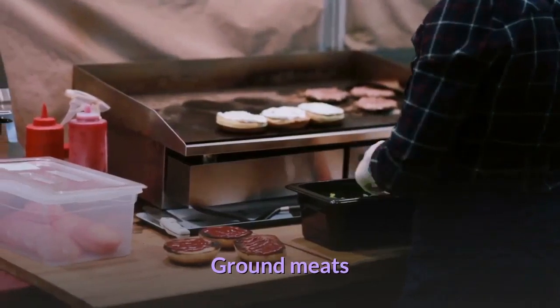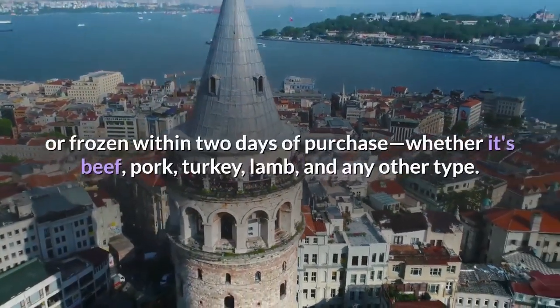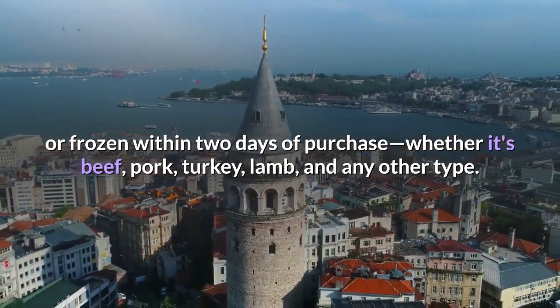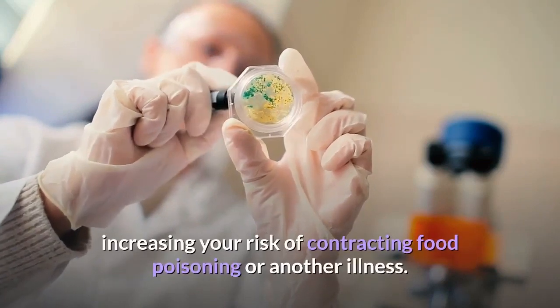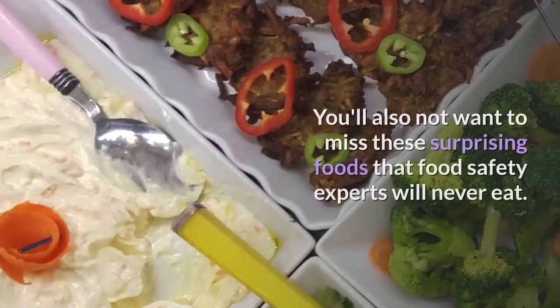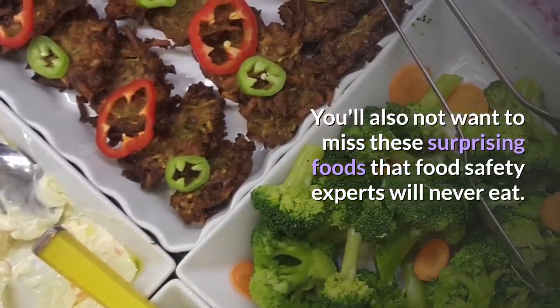Ground meats. The USDA says that ground meat should be eaten or frozen within 2 days of purchase, whether it's beef, pork, turkey, lamb, and any other type. Because it's ground, the bacteria that were originally present on the surface can be mixed throughout the meat, increasing your risk of contracting food poisoning or another illness. You'll also not want to miss these surprising foods that food safety experts will never eat.